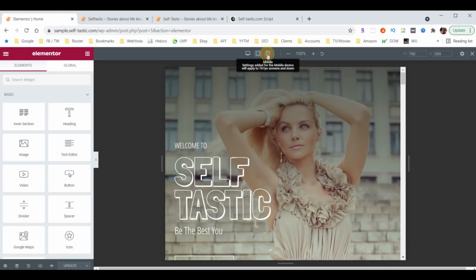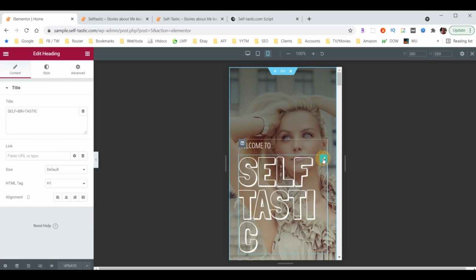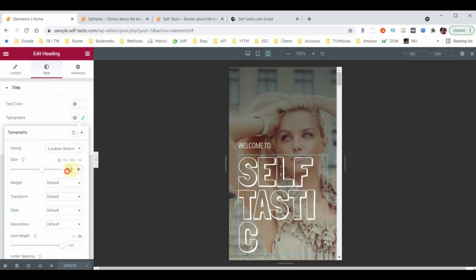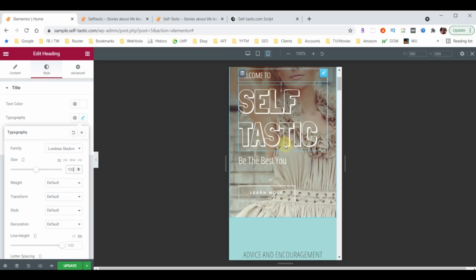So we'll choose the mobile device. And notice this wraps funny. So we'll choose that. We'll go into Style. And for the size, let's just set that to 100. Now that works. Also, the website intro videos aren't typically compatible with mobile devices. So if you find that your video intro is not working on a mobile device, rest assured it's not your fault. So let's scroll down.